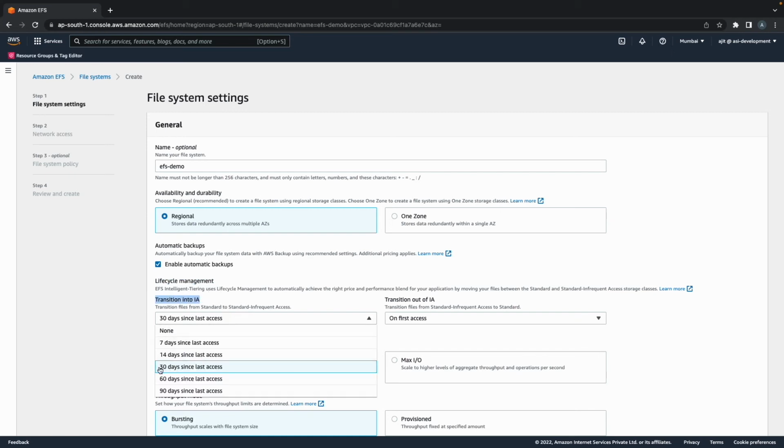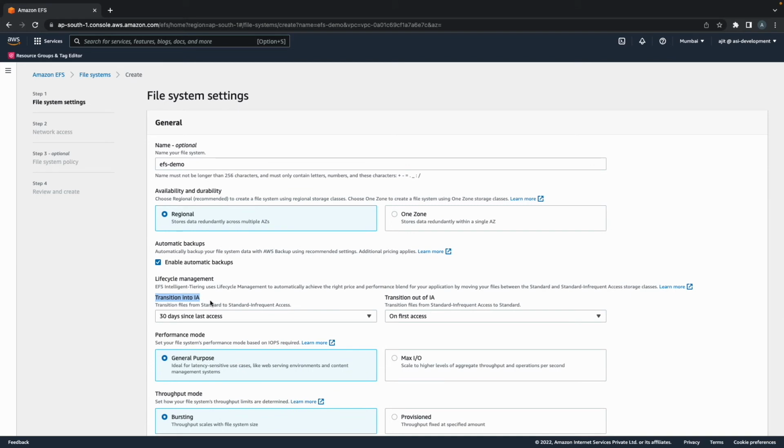Under transition into IA, we are keeping it as 30 days since last access, as we want to move all the data to infrequent access if not accessed for 30 days. In the transition out of IA, we will keep it on first access, so all the objects which are accessed will move back again to the standard storage. In the performance mode section, we have a couple of options again, General Purpose and Max I/O. General Purpose mode supports up to 35,000 IOPS and has the lowest per operation latency. Max I/O mode supports 500,000 plus IOPS and has higher per operation latencies when compared to General Purpose mode. I'll select General Purpose mode for this exercise.